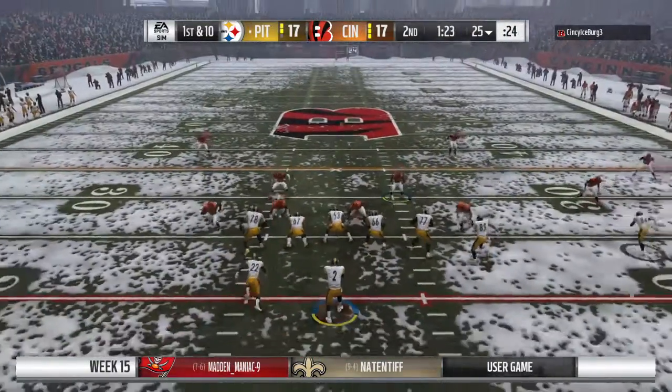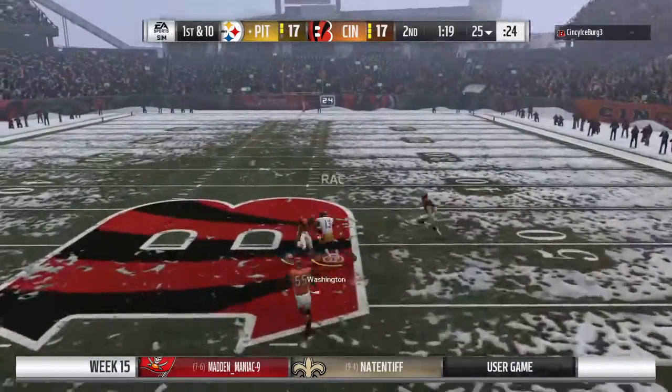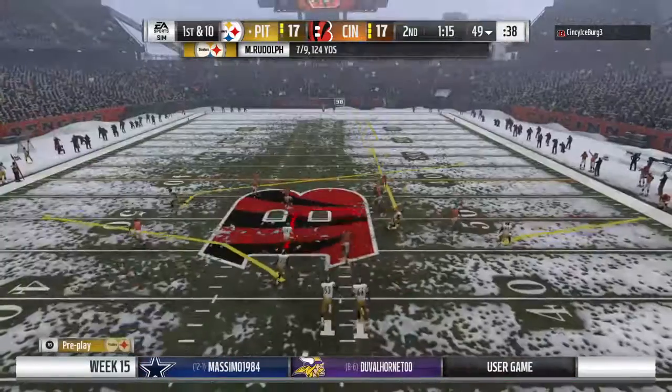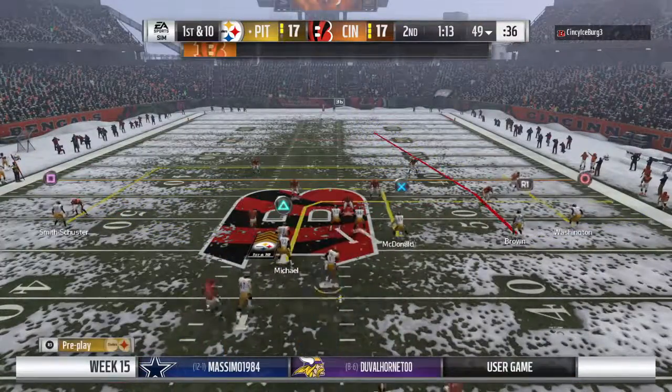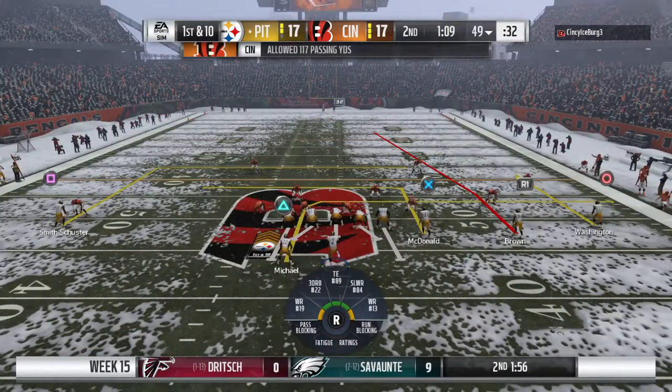But this time on offense, they don't even want to see the field goal kicker trot on the field. They want that ball in the end zone. They'll be going for 6. He'll find a man over the middle. It's Washington. That one goes for 24 yards. First down now, but that clock rolling.